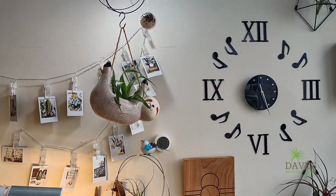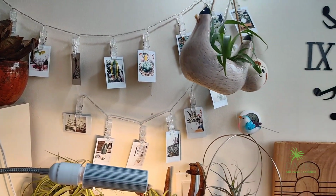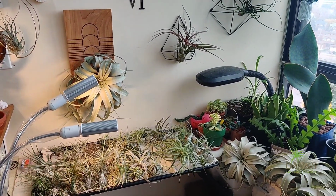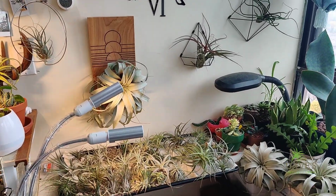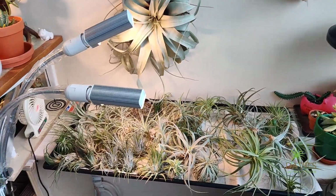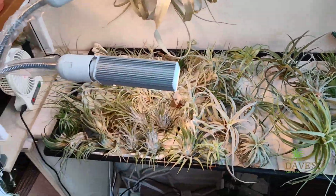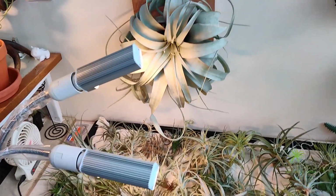So some hanging plants here, and I have some Polaroids hanging on the wall as decoration. And then we're here on the next corner of the plant room. Sorry, I'm gonna mute my phone because it's buzzing. Okay. This is one of my biggest trays. Right now it's actually kind of empty. Usually it's even more full than this, and I have some of the grow lights helping it to stay lit.